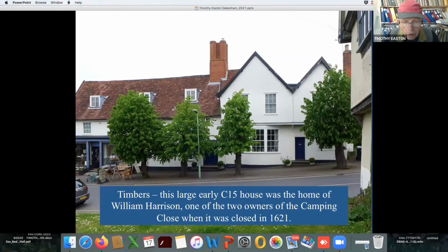So that's his house. This is William Harrison's house. It's quite a big building, which Martin Bridges dated to 1417. I'll come back to explain about the house in a minute, but I want to explain about the two people who own the camping close. They own the two biggest houses and the inn next door. So that's William Harrison.